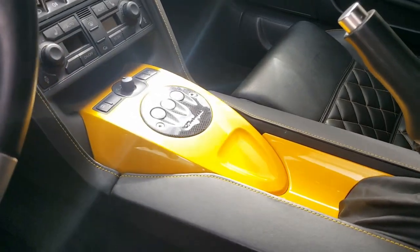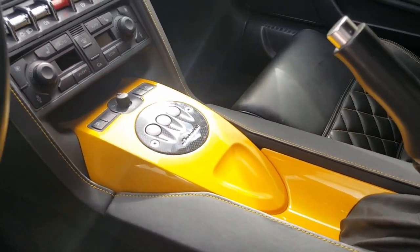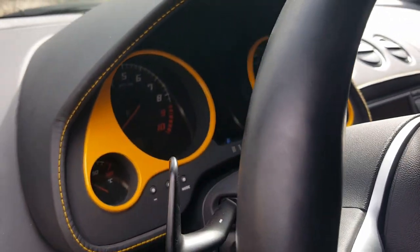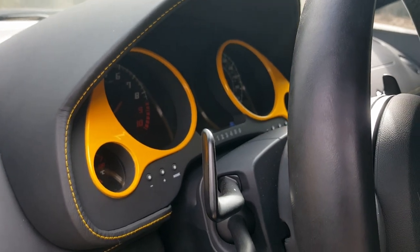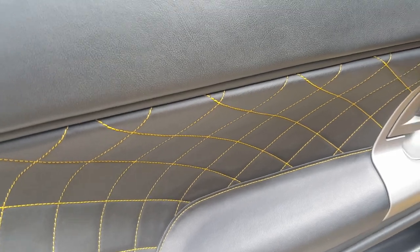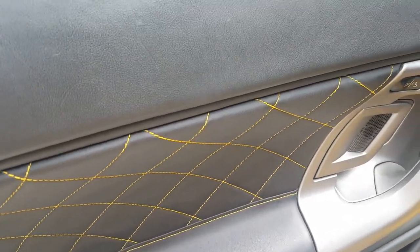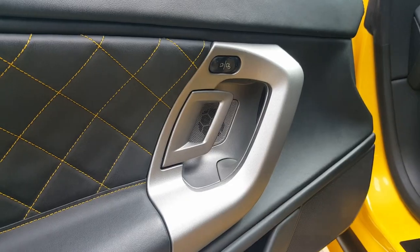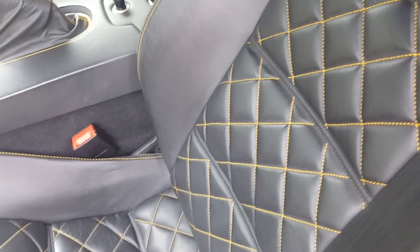I like what they did with the interior: the center console as well as the clusters are painted to match the exterior car's color. You'll notice right away that the door panels have diamond stitching, and so do the driver's as well as passenger seat. On top of it, another thing I really like is this stitching also matches the color of the exterior of the car. That, my friends, is something referred to in Italian as bellissimo.